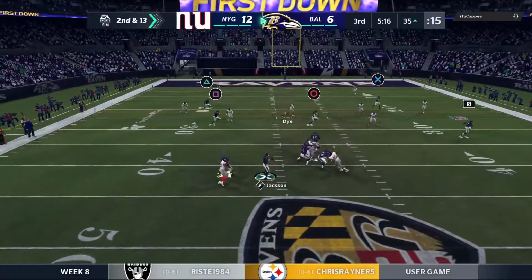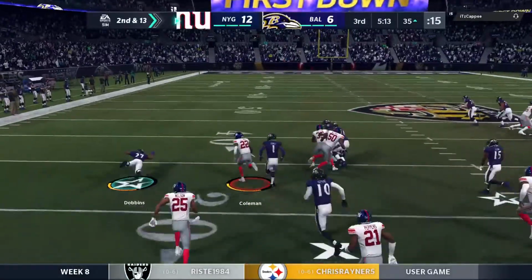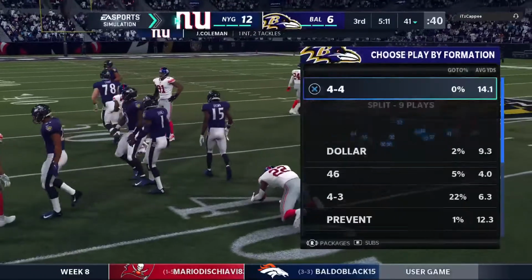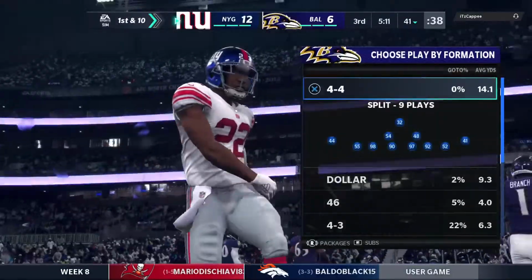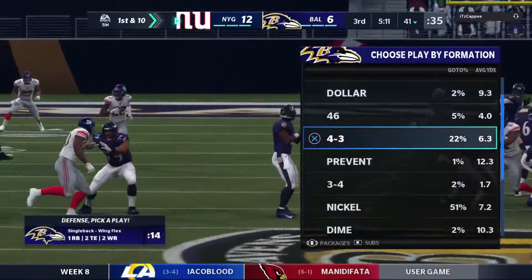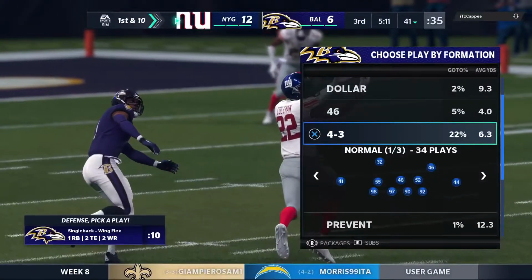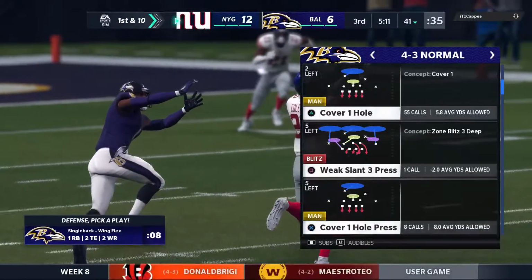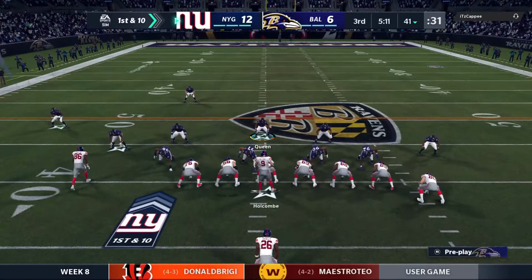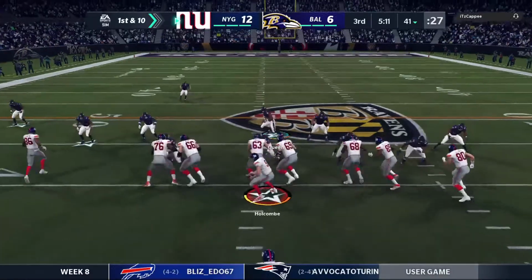From the gun, it's Jackson. He rifles one that's intercepted. Picked off by Justin Coleman. And he's able to get it back to the 41-yard line. It was a drive that had real promise here to begin the third quarter, but ultimately derailed by the INT. And that was the position you wanted to be in. Coming out to start this third quarter, get a nice drive going, looking for the end zone. Possibly got a little bit too greedy right there. Good starting field position for the New York Giants here as they come up 1st and 10 at the 41-yard line.